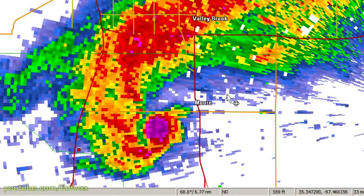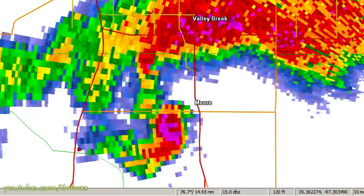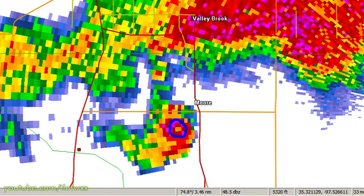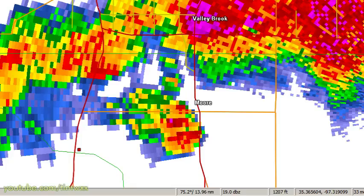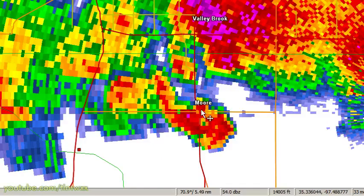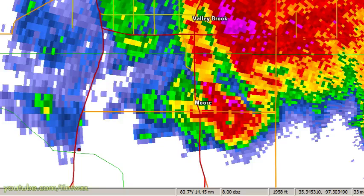And then we can also take a look at the reflectivity and go up to higher tilts: 0.9, 1.3, 1.8, 2.4, 3.2, 4.0. This is interesting. It looks like we're almost seeing the core of the tornado. There's that little weak donut shape. That's kind of interesting. And then we go up to higher tilts, 10.1, 12.5. This is up at 13,000 feet. And then this is up at about 20,000 feet.